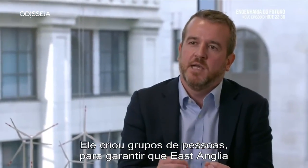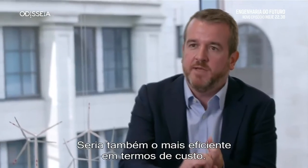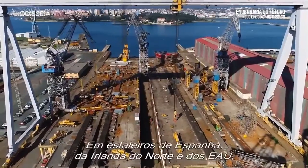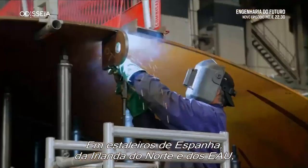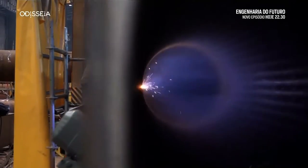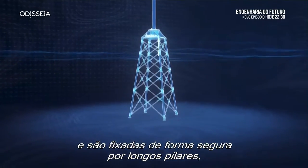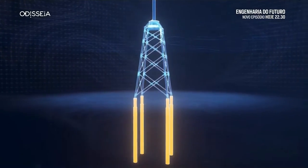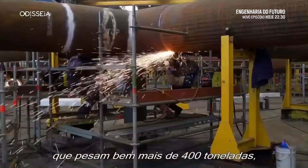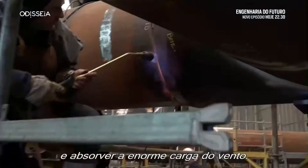We put teams of people in place to make sure that East Anglia wasn't just going to be the biggest project in the world, it was going to be the most cost-effective as well. April 2017. At shipyards in Spain, Northern Ireland and the UAE, hundreds of metalworkers began building the foundations called jackets. These towers hold the turbines above the water, and they're securely fixed in place by long piles driven deep into the seabed. The structures must be extremely strong to not only hold turbines weighing over 400 tons, but they must also withstand stormy seas and absorb the huge load from the wind.